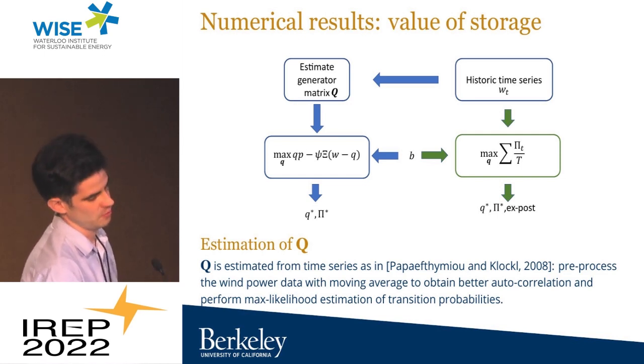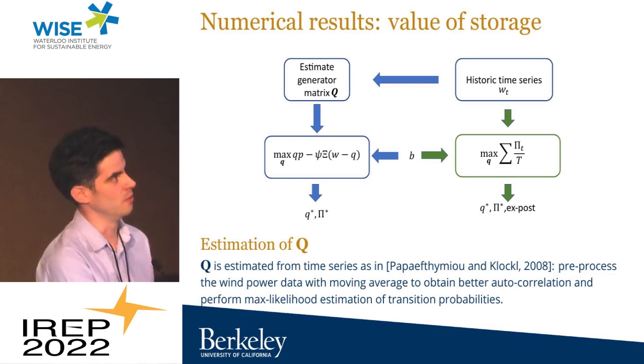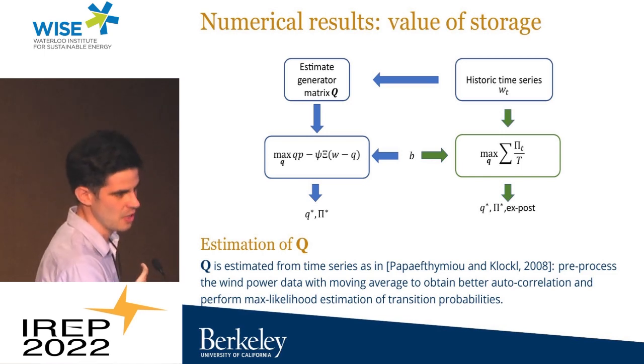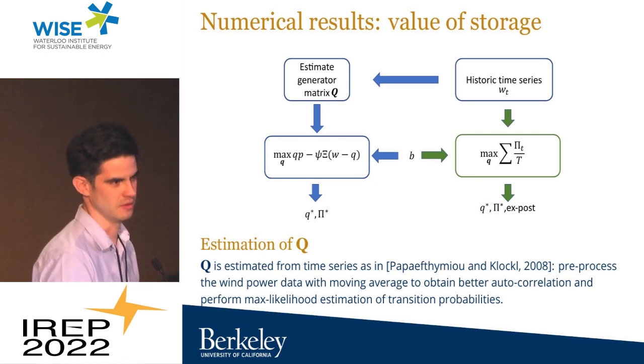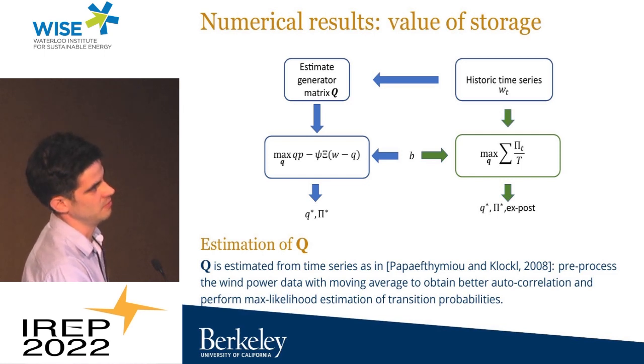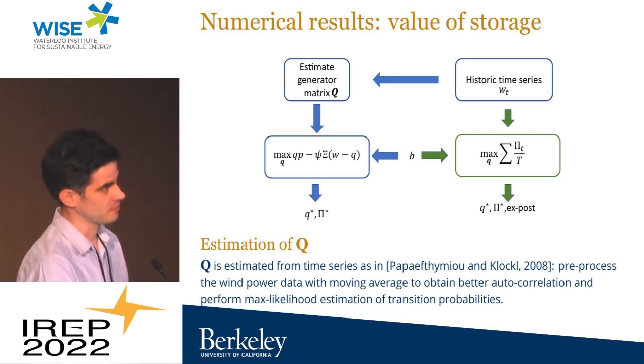And in green, to provide some benchmark, some comparison, we solve the ex post optimal problem. So once you have the wind power profile for this whole time series, what would have been the best commitment knowing that, so the ex post optimum. And we do this for different sizes of storage, taken as a parameter, to obtain a curve. So let's look at that.